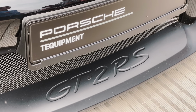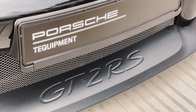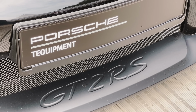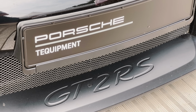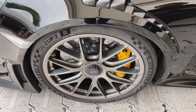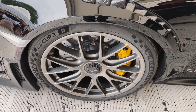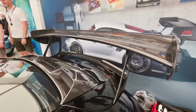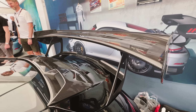So am I right in thinking that there are no actual power upgrades as such? It's majoritively geo, setup and aero. The big components, more or less: we have a brake upgrade, we have suspension, and we have the big aero package and the water tank. Those are the big components.